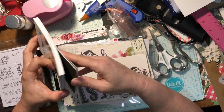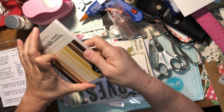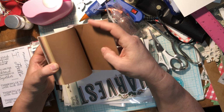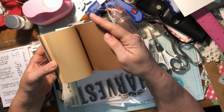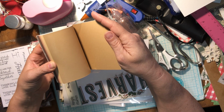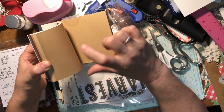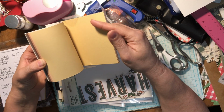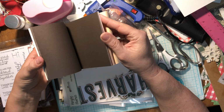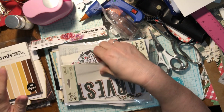Let's look at this. Neutral smooth cardstock. This is just a package. 5 sheets of each color, 40 sheets. These are great. These are going to be great for fall. I was also thinking of skin tones. I think this would be beautiful for skin tones for my Julie Netting dolls, maybe. Or I have all those kid die cuts, and I want something different, so I thought that would be fun to use for. So there's lots of beautiful colors in here. Love that. That's what my thoughts were there. So that's gonna come in handy.